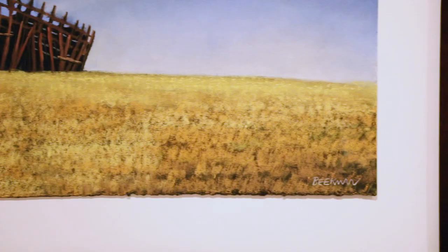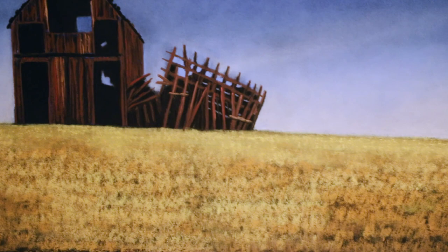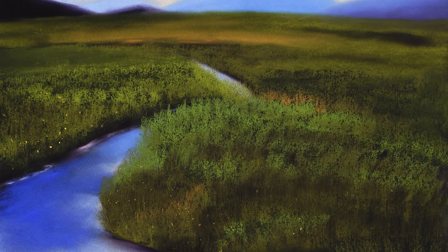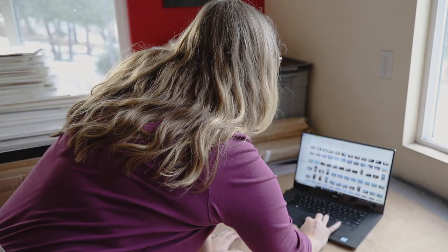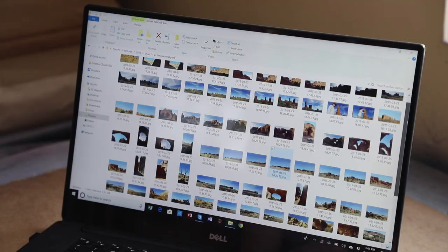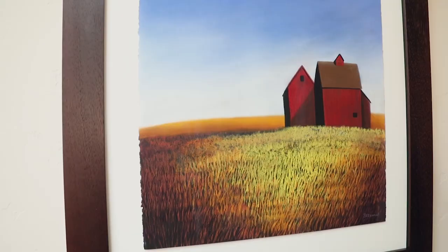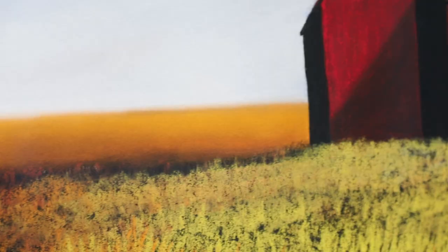So I'm best known for my barnscapes, though I also do cloudscapes and waterscapes as well. When I know I'm going to paint, I go through imagery that I've captured, and from those photos, I will take a little from this photo, a little from that photo, and create a painting from those images.